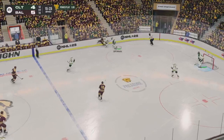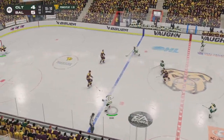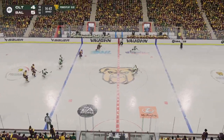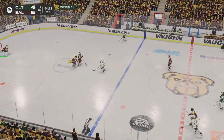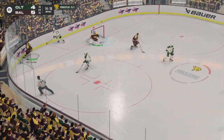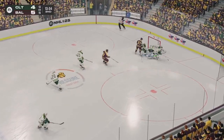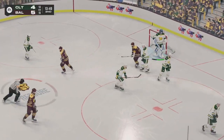Can't keep a hold of it after that hit. Oh, he caught him. And that's a thunderous hit along the boards. It's bone-crushing, James. You feel that one right from your toes all the way up to your shoulders. Talk about finishing a check. Puck moved back to center, forcing them to regroup. Quick pass to Kiro. Getting a little too physical to maintain possession. Into the offensive end, right up the middle. And that's blocked away. Makes the save. Baltimore's man is out of the box, and we're back to even strength.